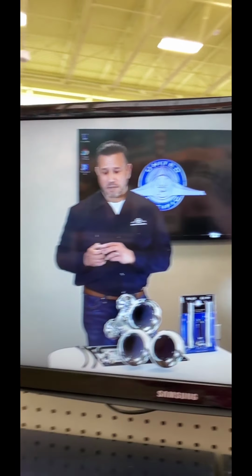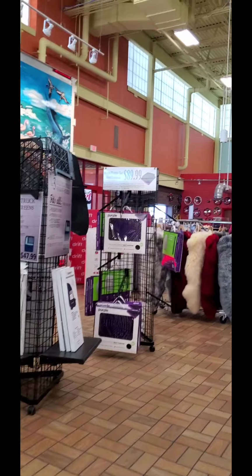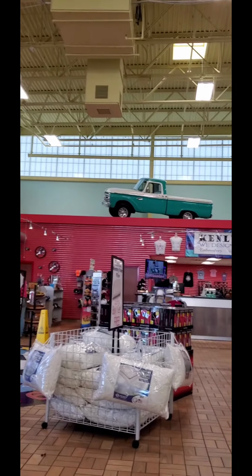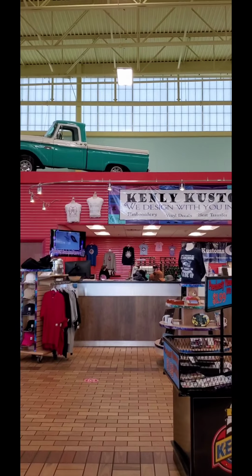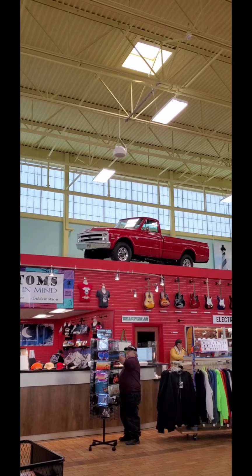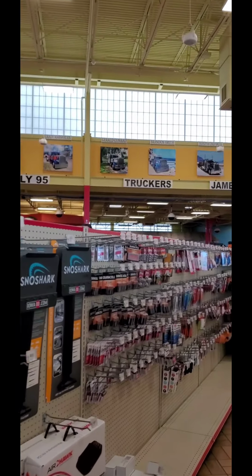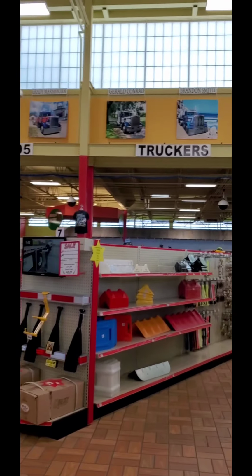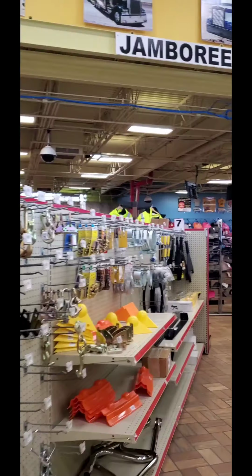Okay, I got some kind of tutorial, it looks like. I'm going to head over here real quick, where they got a couple trucks up on the wall. You can see, and again I'm going to take some pictures. I'm going to do a slideshow of some of the photos I took in here, so that you can get a little bit better idea of what I was looking at. And obviously this is a big truck stop with a lot of gear.